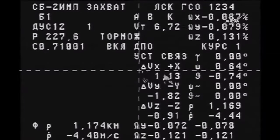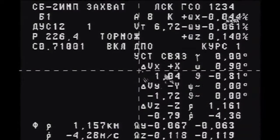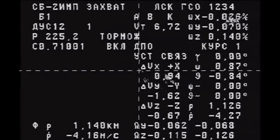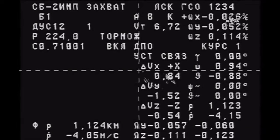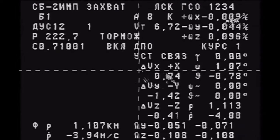All right. Maybe we can actually use the AGC mode to improve the image. As you can see in the lower left-hand corner of this engineering view from the Progress external television camera, the Progress is measuring a range from the International Space Station of just over 1 kilometer.